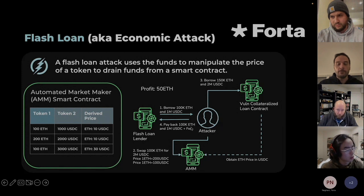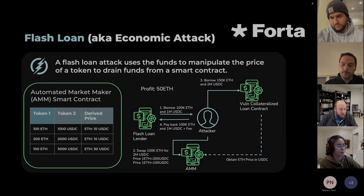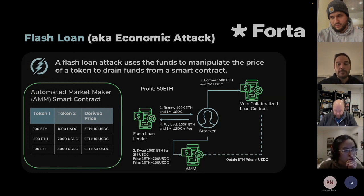And what that essentially then allowed them to do is get a profit here, right? They pay back the 100,000 ETH and 1 million USDC plus the fee. And so they made 50 ETH in that transaction. So this is what really is meant by a flash loan attack. It's not about taking advantage of price inefficiencies in the system. It is more around using flash loans to manipulate prices that then allows them to exploit protocols like collateralized lending protocols.